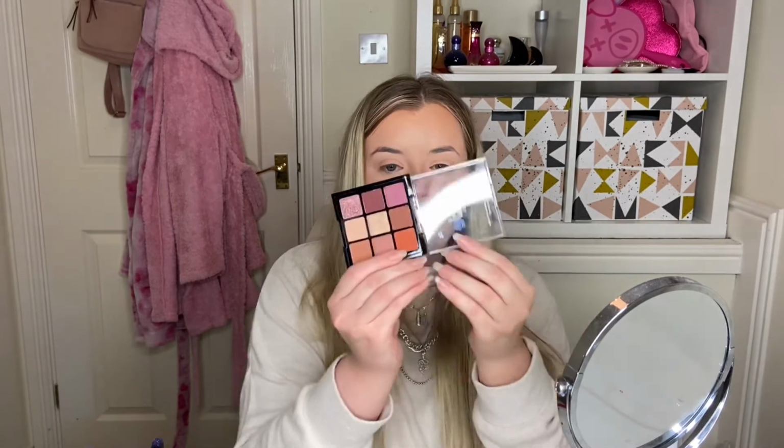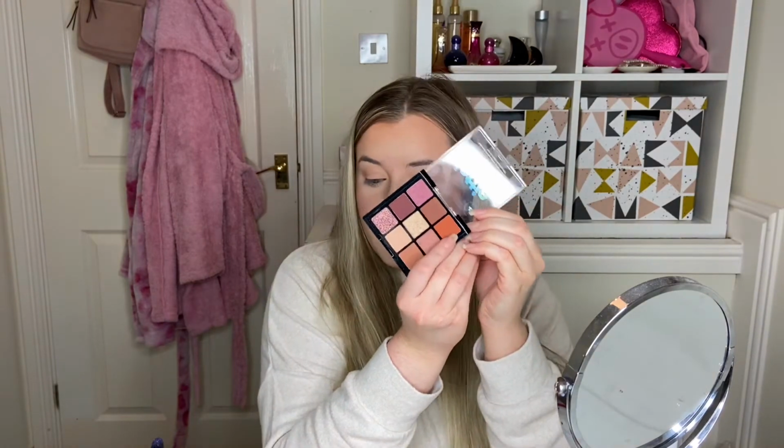So I am just going to start warming that up a little bit now. I think I'm going to go in with this orange colour up here, which is called Burnt. This is really pigmented. That's crazy pigmented. I've literally put barely any on as well. Finished warming up with that orange shade, and oh my god, this is a dream to work with.